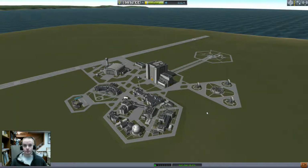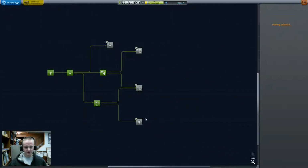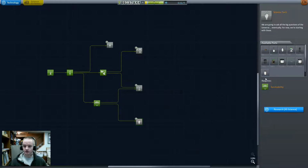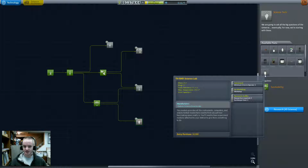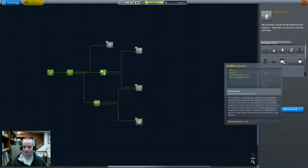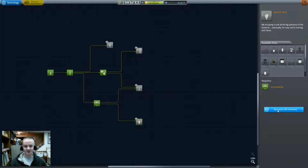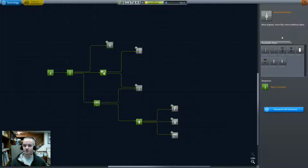Alright, so last time we got into orbit around Kerbin, and we got all this science here. That's actually quite a bit of science. So what I'm going to do is go into the Research and Development Center and pick a few new things that I want. I'm going to get this Science Tech, because I want this rechargeable battery pack, and the Science Junior. It's yet another way to get science. As you progress through the tech tree, you'll see that there are so many different things you can do to get science.